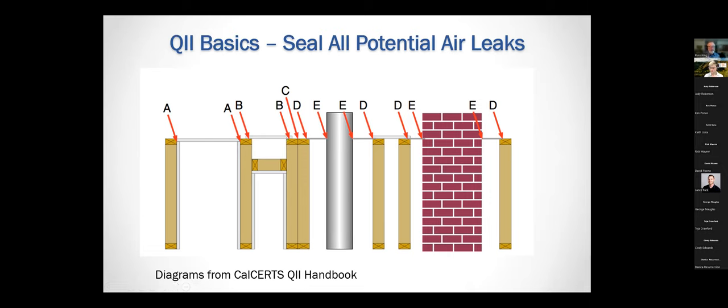So QII, even though it's talking about insulation, one of the most important parts of QII is the air barrier. Insulation doesn't work if air is passing through it, all right? QII is about making sure there's an air barrier, and then that insulation goes up against that air barrier. Now, when we start talking about SPF, it's a little different. So we're primarily talking about fiberglass bats, blown-in fiberglass, blown-in cellulose, and stuff like that.